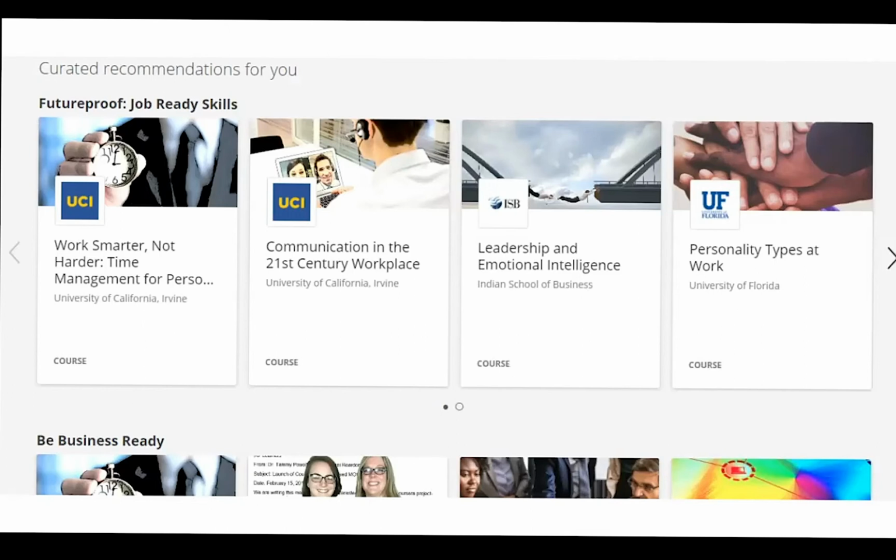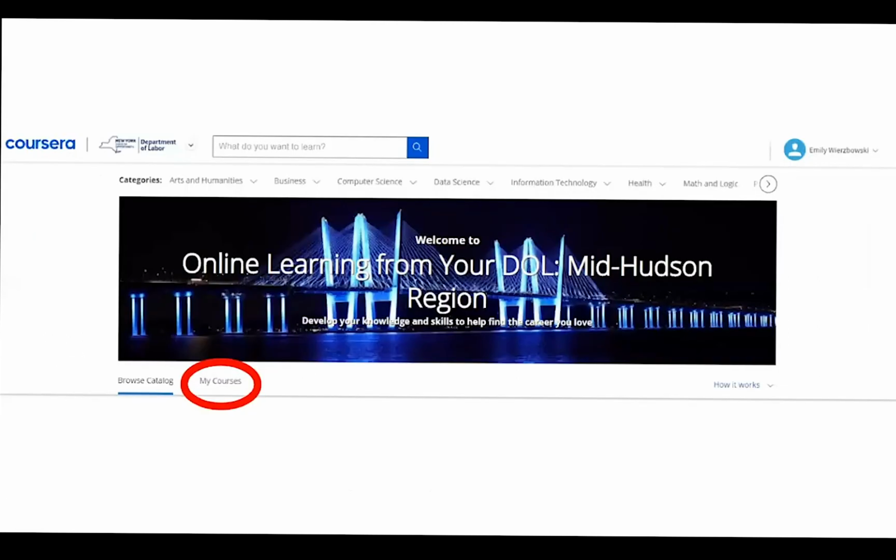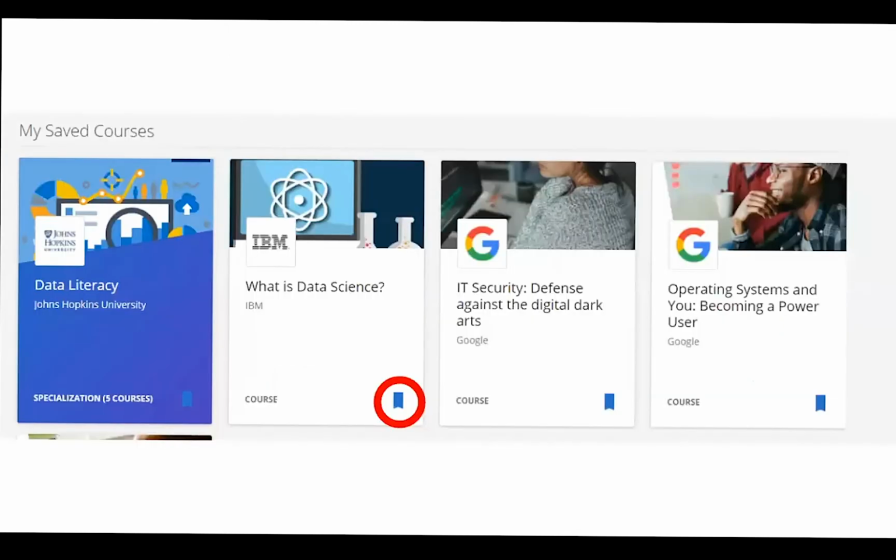Your saved list as well as enrolling then. So on the home page at the top, you'll see that there is the browse catalog, which is the page that you sign into. And then there's also my courses, which I've circled in red. When you click on my courses, this is where you'll find the courses that you're enrolled in, as well as your saved courses. The saved courses are going to be below the enrolled ones. So you just scroll down to see my saved courses.